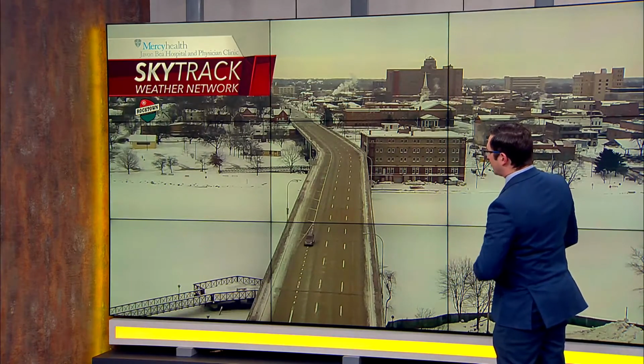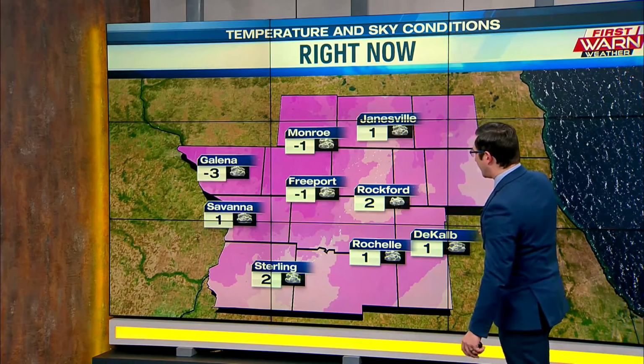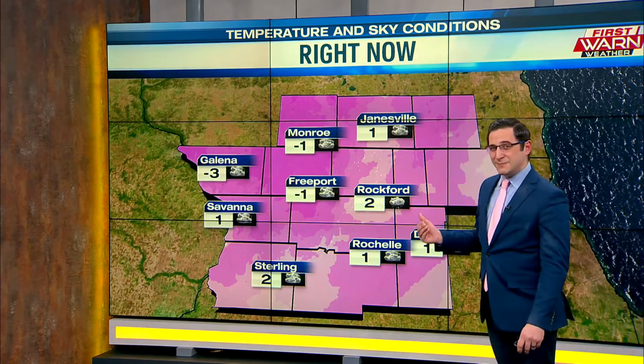But taking that live look over downtown Rockford, nice view of the Jefferson Street Bridge. May be hard to see, but we got a couple of snowflakes passing that camera in downtown Rockford. So a couple of flurries making their way northward into the Rockford area, also out towards Belvedere and also into Freeport this morning.